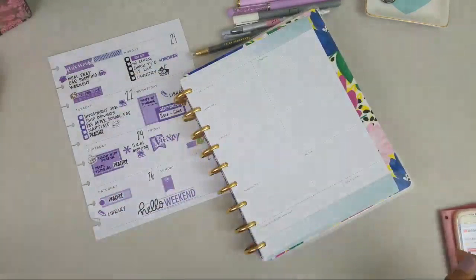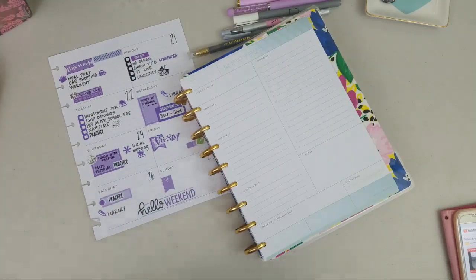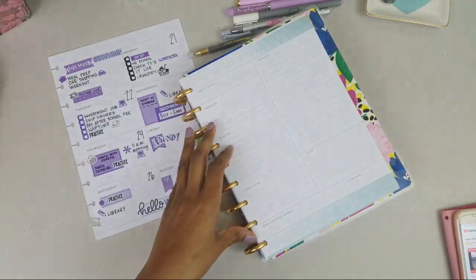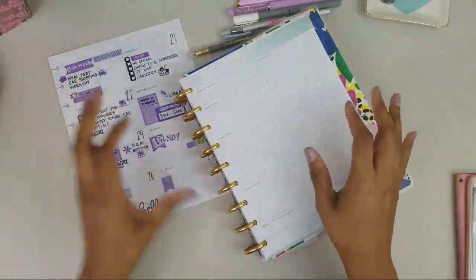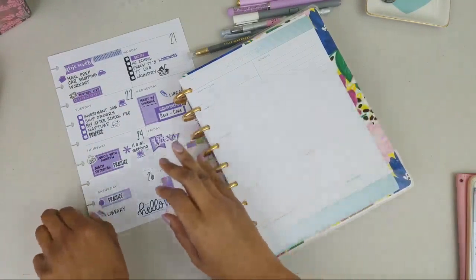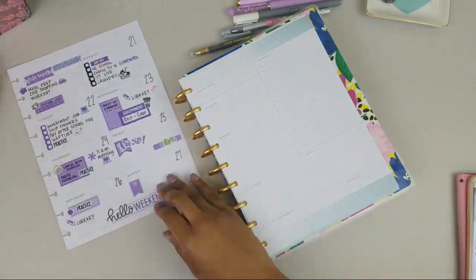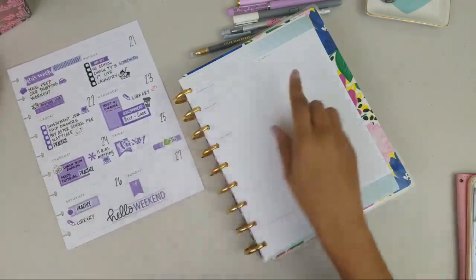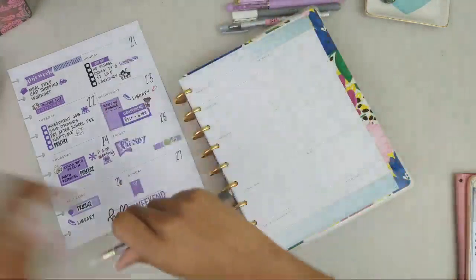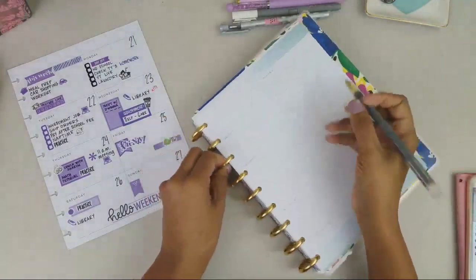All right, so tomorrow is Thursday. And so this is a pretty clean layout. So you can do one of two things. You can keep this super simple and just do straight pen and small functional stickers, or you can add a lot of stuff. So what we're going to do first is go in and write what we have, and then I'll probably build the stickers around that.